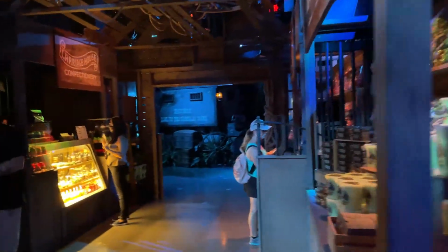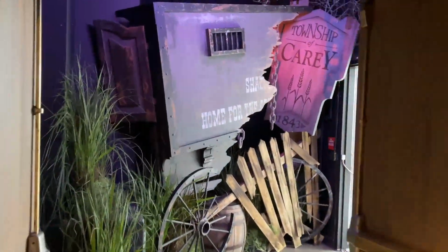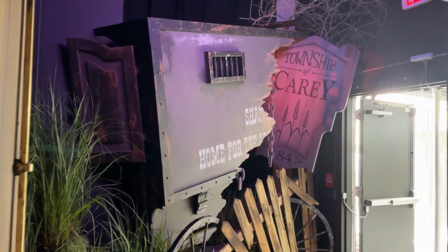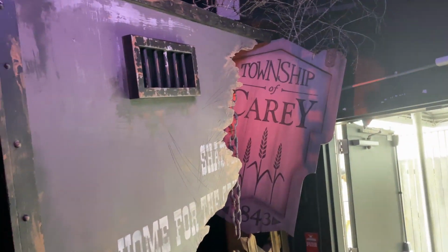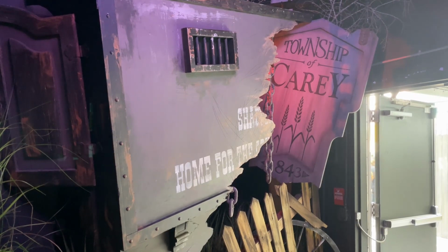And I can still hear the sounds from the Shady Brook, home to the criminally insane transport. So leaving the tribute store, the last part of the mystery. Yes. Whoever was in the transport has now got out. They ran into a sign and a fence at the township of Cary. Oh man. The monster has been released.